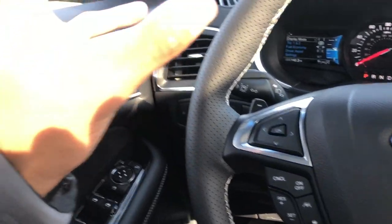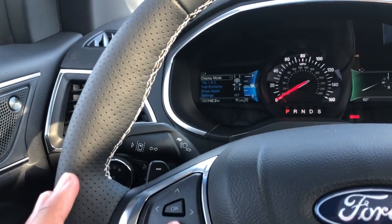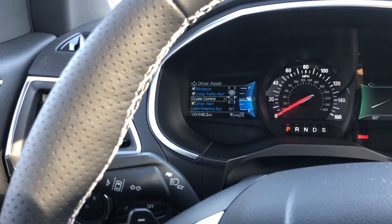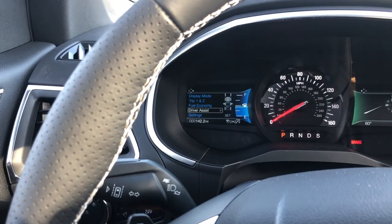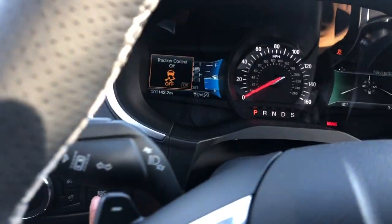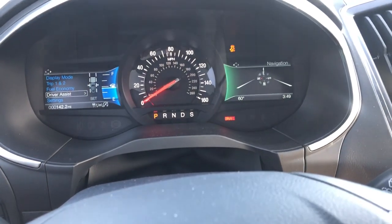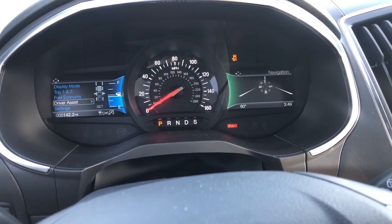If you just absolutely want to, you can go in and go on down to driver's assist. And where is it at? It should say something like traction control. Well, it doesn't say it right there, but it actually will say it right here. Electronic stability control right there. Traction control off, which is kind of hard to lose traction in an all-wheel drive vehicle. But, hey, if it floats your boat, it makes mine go faster.